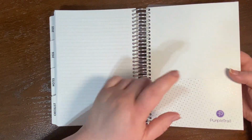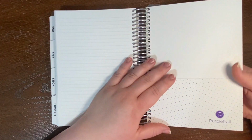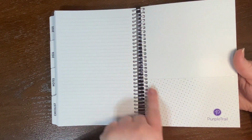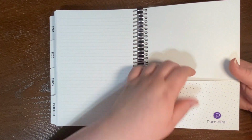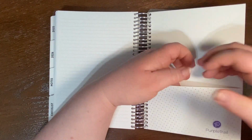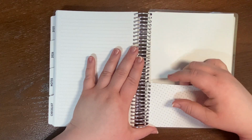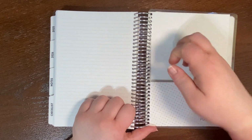And then I did get a folder added on. I just figured it would be nice to have a little folder for some random things that I need to put in here. It's got a dot pattern, and it's like an ombre. It's that coated paper material, and it is spiraled into the planner. It says PurpleTrail on it, and it's double-sided, which is really, really nice. It feels like a well-made folder. The only thing you need to be careful of is not to rip it off the coil.